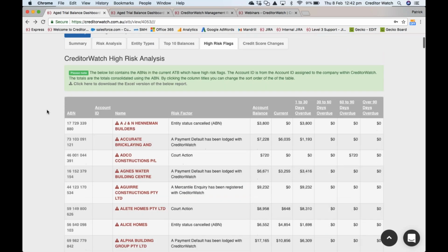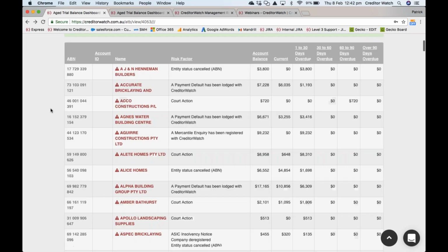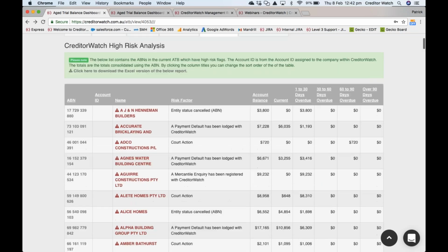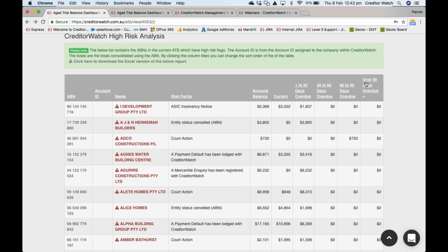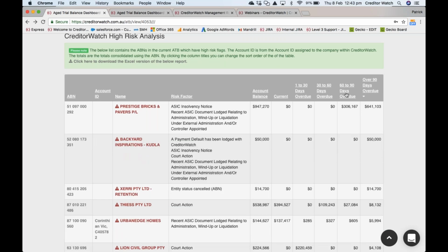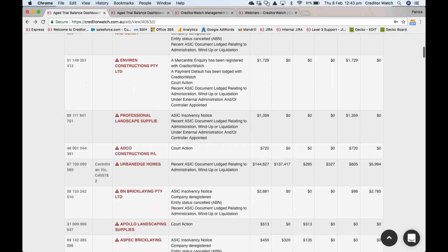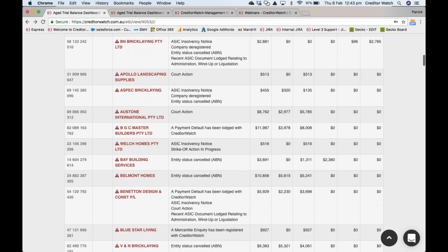Now, looking at high risk flags, once again, downloadable to Excel, and this is a really good one for collectors to look at. It's those entities that have some type of adverse information and where their overdues sit. You can filter by the columns by clicking, and it will let you know the highest balance or the lowest balance first. So for example, in this instance, Prestige Bricks has a dummy data owing of 306,000 and has this number of ASIC and risk alerts associated with it. So this is one you'd want to be contacting the creditor, for example, because it looks like they're going through the administration and wind-up process. Some are a little bit less sinister, like an ABN change or a smaller court action, etc., but it's good to be able to help identify this information.